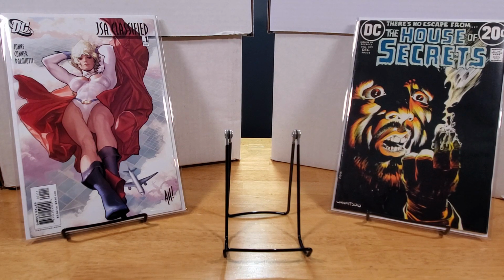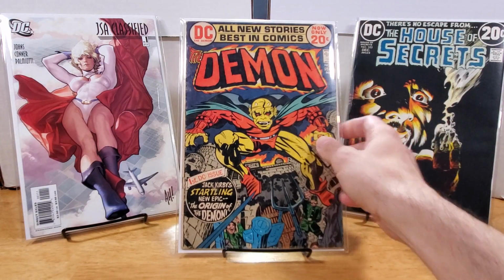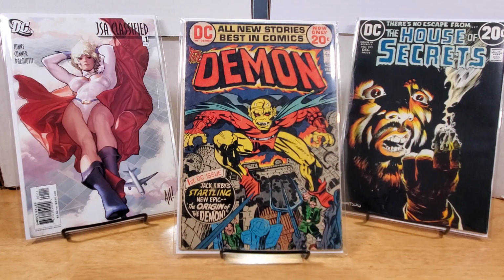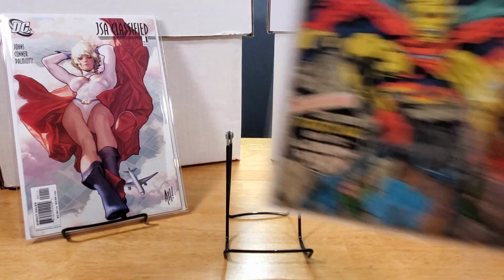And like I said, they had a lot of the Jack Kirby stuff, and I was going back because I've been eyeing this, and once it was 50% off, it was a slam dunk. I was going to grab it. I don't own a copy of this, haven't ever owned it, so happy to pick it up. Demon number 1. Again, these are all low grade, but still, to me, worth it. This is probably VG range. It's complete. Good reader copy, and it was $15, so cannot complain about that.